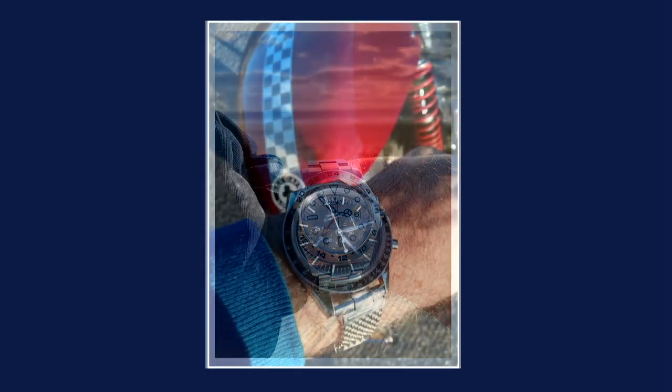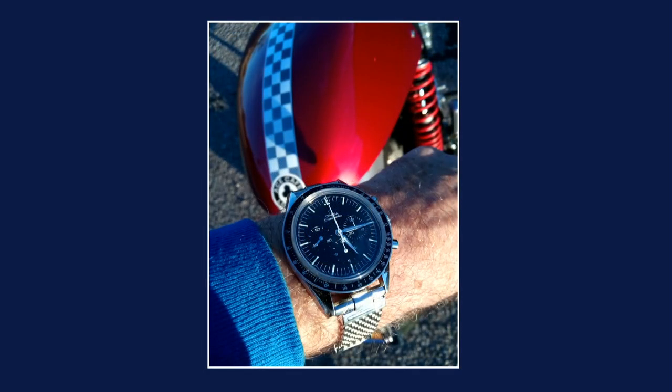Randy A. takes a winter ride with his Triumph. And Alpha Hand Pre-Moon Speedmaster. Gotta love that straight bar bracelet, by the way.